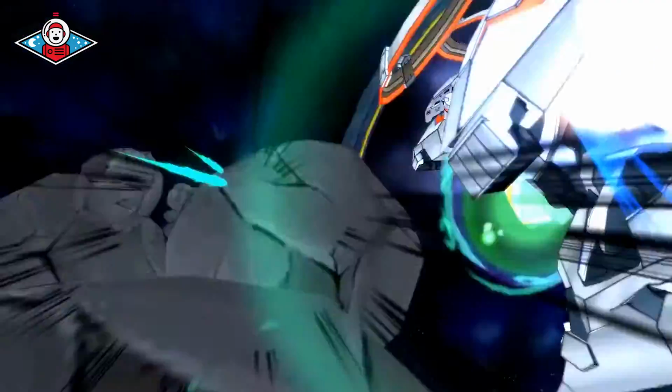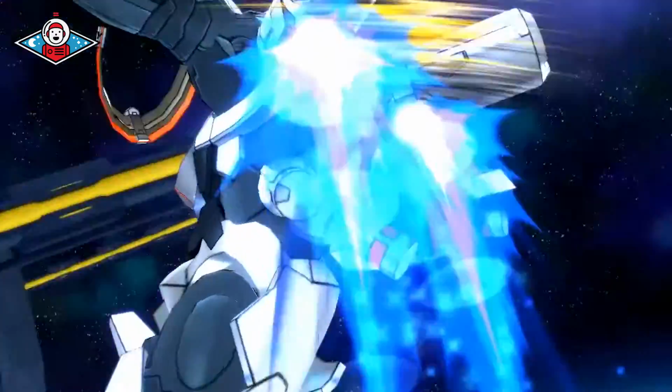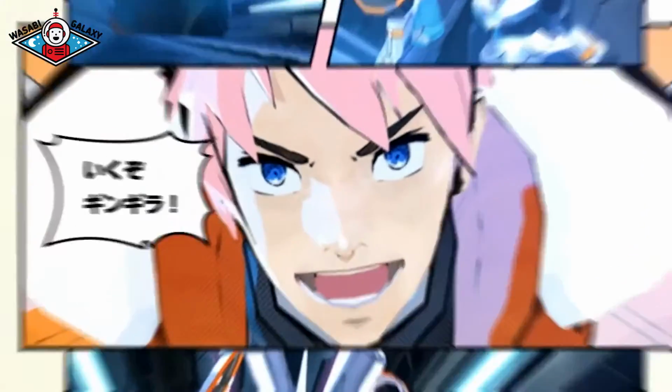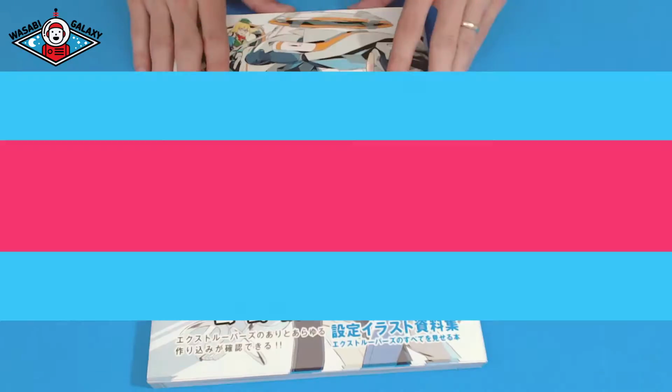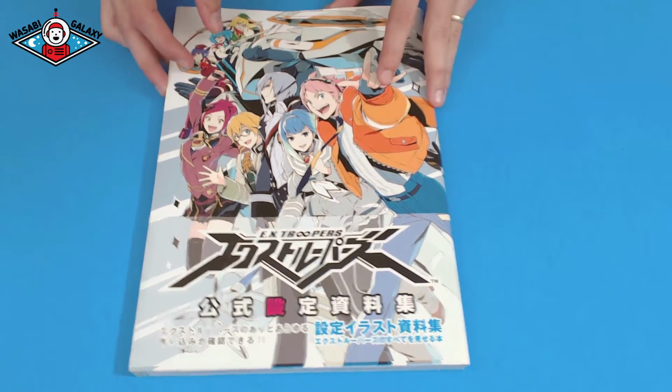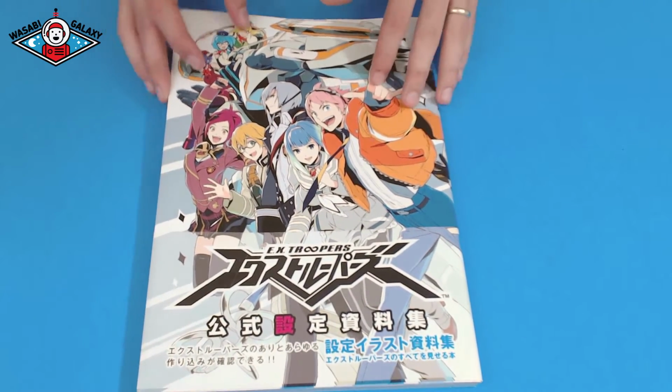And I love the art direction in this game. It reminds me a lot of Jet Set Radio and things like Splatoon. It has an incredible style that not many games out there have. So I wanted to show you what's inside this guy so you guys can see the awesomeness that is EX Troopers. So now let's take a look at one of my favorite games in a very long time, EX Troopers.